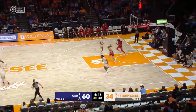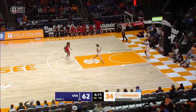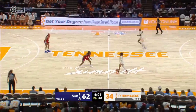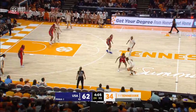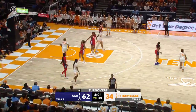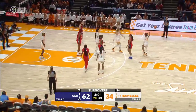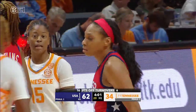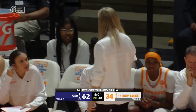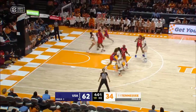Easy bucket for Copper. You know, I think it is early, and when you're going against a team that pressures like this, you have to have certain pressure relievers already built into your system, like dribble entries to the wing, high post entries, ball fakes, back doors. We haven't seen Tennessee go backdoor yet. You need all those things, and it's early, and they'll build those into their system because you're going to have it against the SEC, which is a league known for defense. What do you think about the schedule going against LSU, South Carolina?